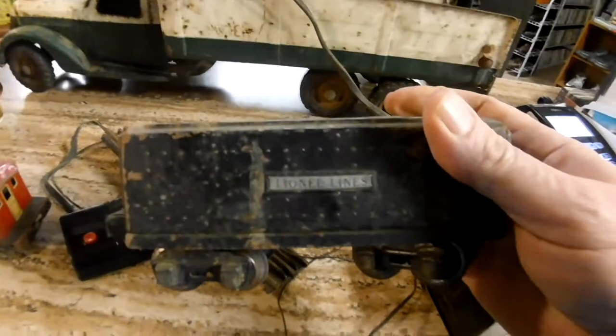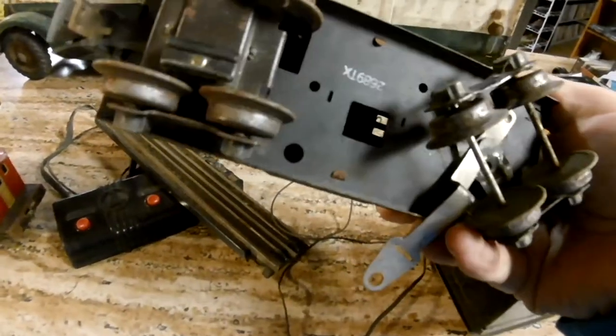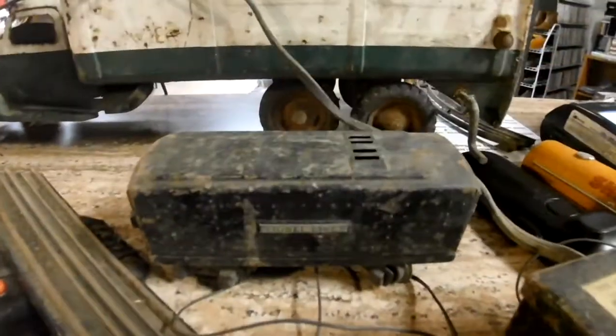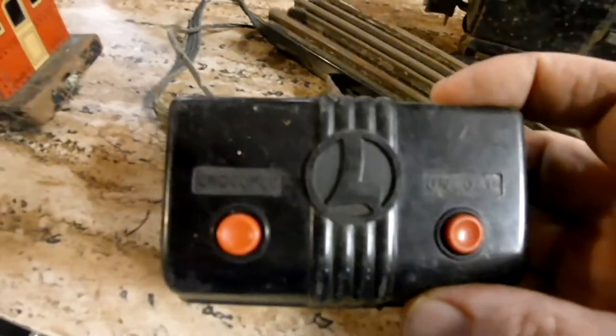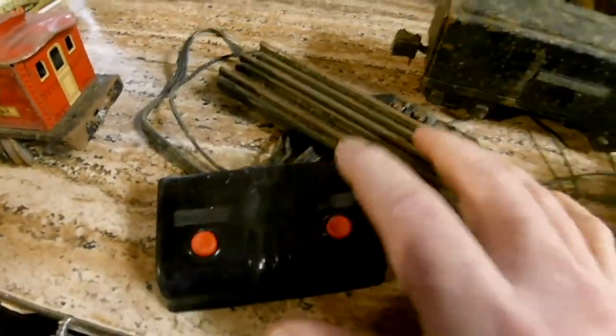This is a Whistler car. This car would whistle. You see the whistles there. We've all heard a train whistle. Lionel Trains are easy to identify. They all are pretty well numbered. This is another piece of electricity. Of course, this is Lionel. There's the L. It's uncouple, unload. You would do different things with this particular thing.